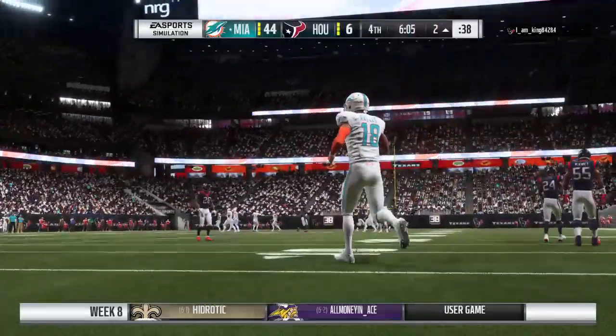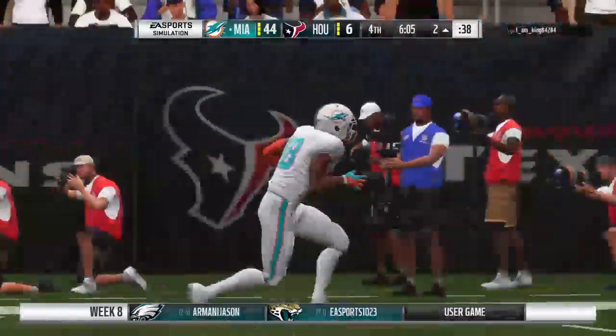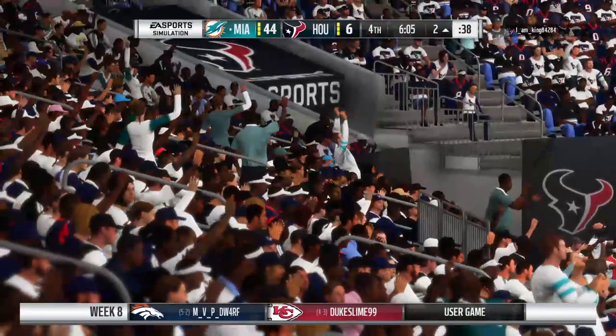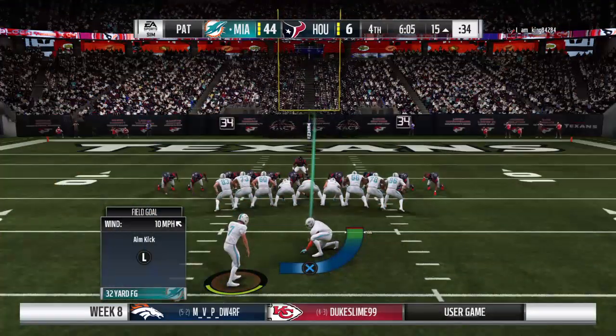4 touchdown passes now for the rookie Josh Rosen. And the Dolphins just continue to pour it on. So another score there, and often you talk about the 3 phases of the game. Defense, offense, special teams. It's been a clean sweep in this one, hasn't it? It certainly has. They've been pretty dominant throughout this game.